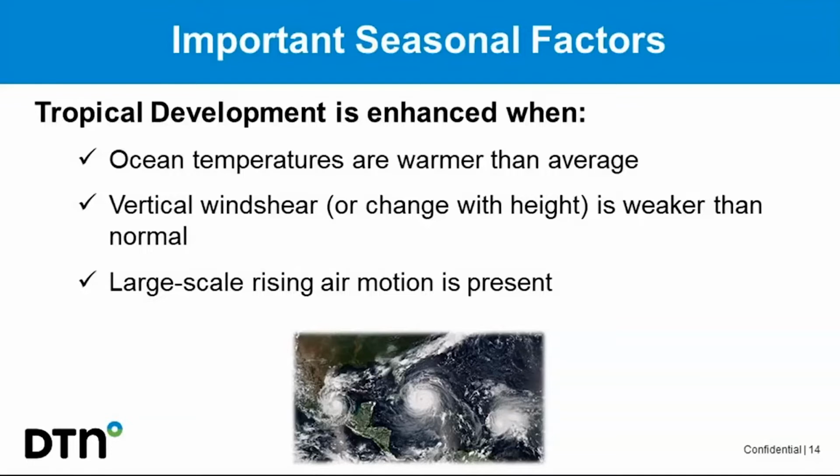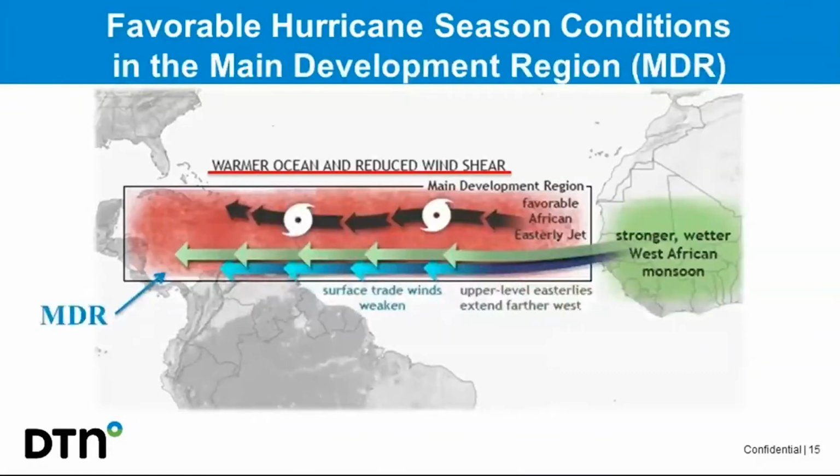And if there's a lot of change in winds with height, then the storms tend to be stretched out and less organized. So we want less vertical wind shear, similar winds aloft, for storm development. And if you have large scale rising air motion around the area, that definitely helps. So those three things together can make for an explosive storm development if they're all present.